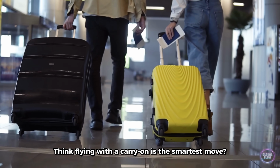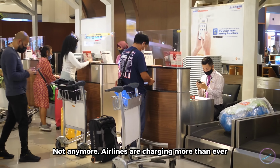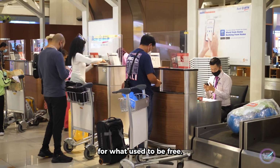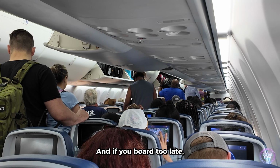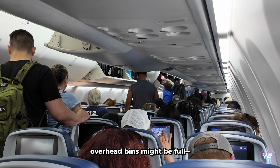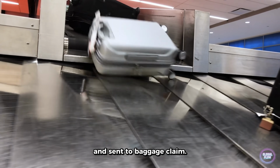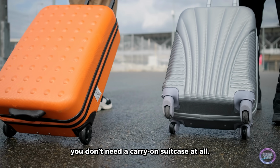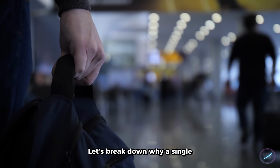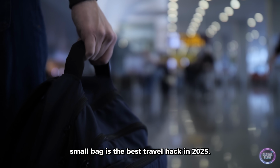Think flying with a carry-on is the smartest move? Not anymore. Airlines are charging more than ever for what used to be free. Overhead bins are turning into battlegrounds. And if you board too late, overhead bins might be full, meaning your carry-on gets gate checked and sent to baggage claim. But here's the trick savvy travelers know. You don't need a carry-on suitcase at all. Let's break down why a single small bag is the best travel hack in 2025.